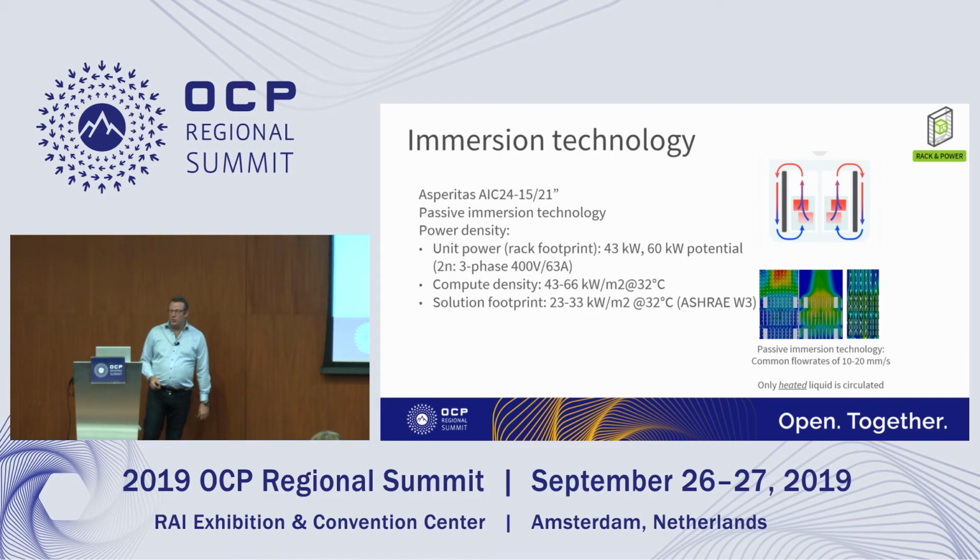One thing that is new is that we'll be launching soon a 21-inch version of a system. Our technology is unique in that we are using passive immersion technology. So we are relying on natural convection with single-phase liquids. And not just any liquids. We're using hydrocarbons, technically oil.